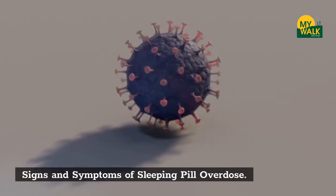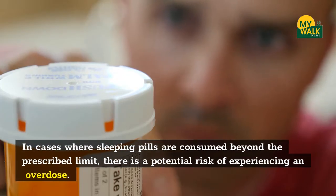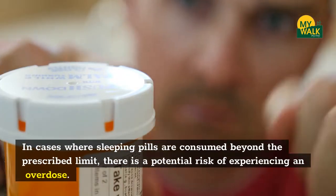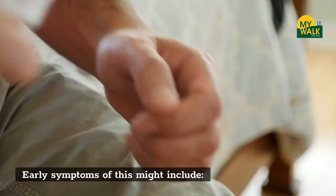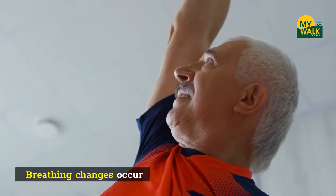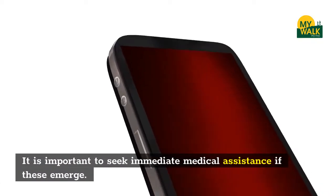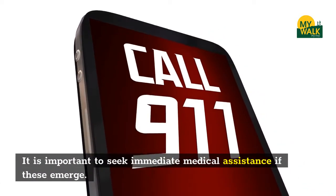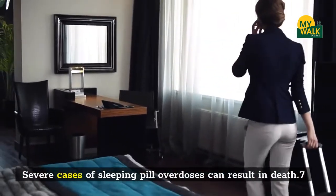Signs and symptoms of sleeping pill overdose. In cases where sleeping pills are consumed beyond the prescribed limit, there is a potential risk of experiencing an overdose. Early symptoms of this might include: speech becomes slurred, breathing changes occur, changes in emotions and thinking. It is important to seek immediate medical assistance if these emerge. Severe cases of sleeping pill overdoses can result in death.